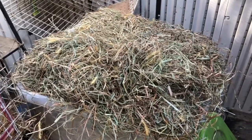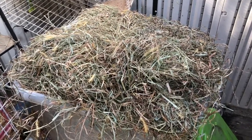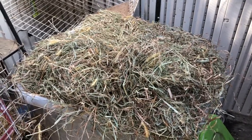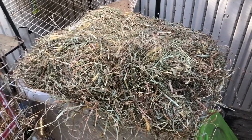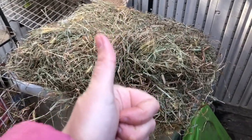They do really well with it, and so, like I said, this has to be at least 70% of a bunny's diet is hay. It helps keep their teeth ground down and their gut moving and their stomach healthy, and it's the best thing you can feed them. Highly, highly, highly have to feed them.